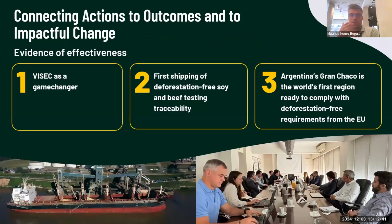And as a result, I personally think VSEC is a game changer, and we finished the first shipments of deforestation-free soy and beef as well. So this has a spillover effect into the beef industry, which right now is one of the largest forces driving land use change in the Gran Chaco. But as a result, Argentina is the first country that is ready to supply the European Union with deforestation-free soy and beef, and that is huge.